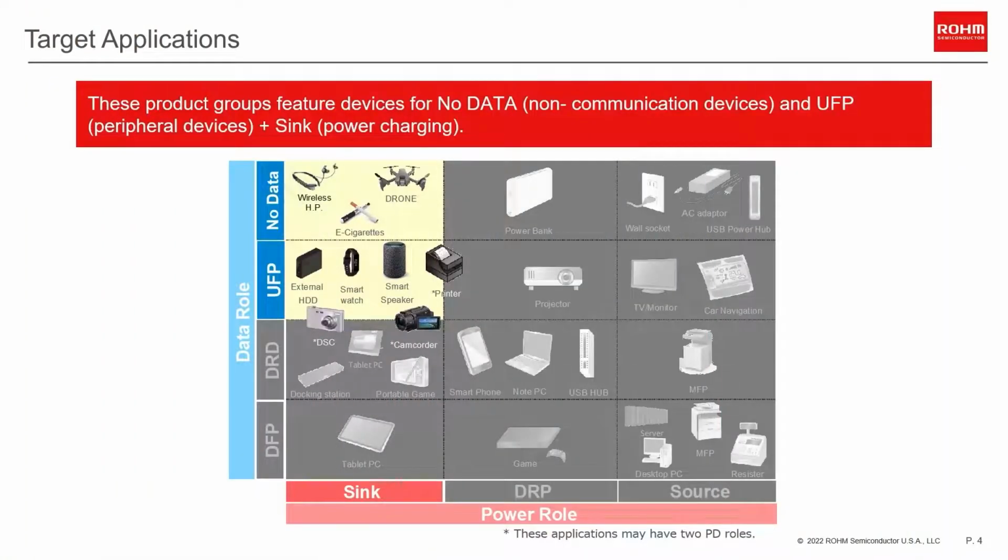The main target and application of the three products that are explained in this presentation is shown above. It is mainly for applications that require no data or non-communication devices, and UFP, or upward facing port, or peripheral devices in terms of data role. While for power role, it is the sink type of devices, which means they are for devices that require power charging. Examples shown include small portable electronic devices such as wireless headphones, drones, as well as small point-of-sale, or POS, printers and speakers, as well as certain portable cameras and video recorders.